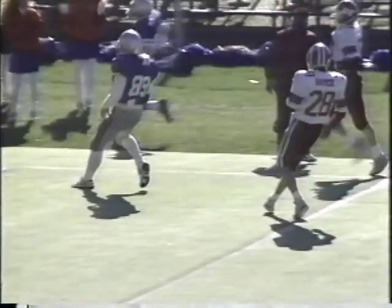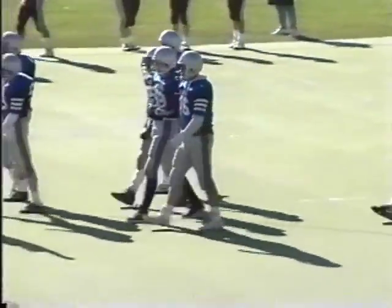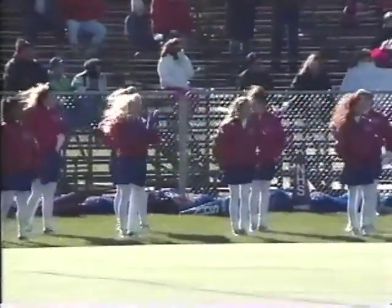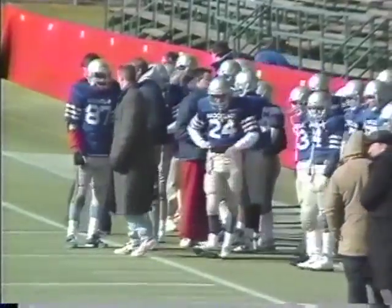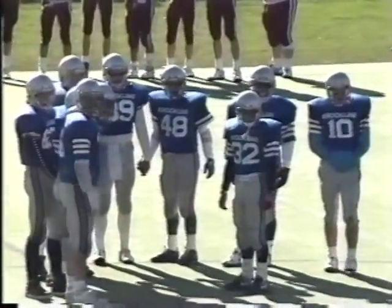First quarter stats. Natick 64 yards rushing to Brookline's 18 yards. Total yardage, Natick 64, Brookline 18, and Natick had 3 first downs in that first quarter. Okay, personal foul against Natick will help Brookline with a quick 15 yards. So it picked up the 15 they had in the punt return.